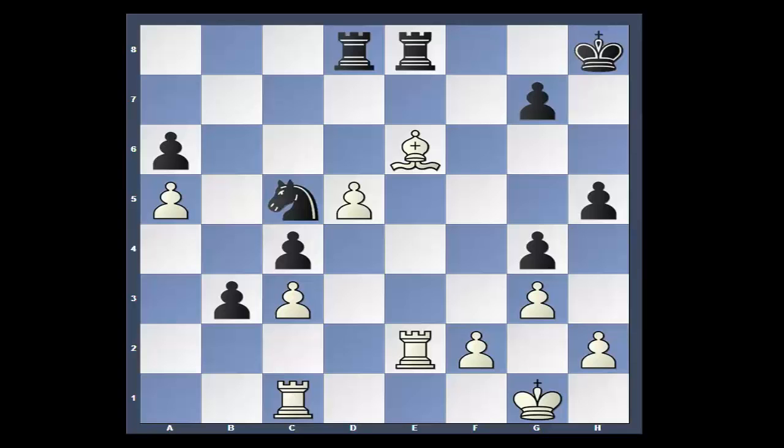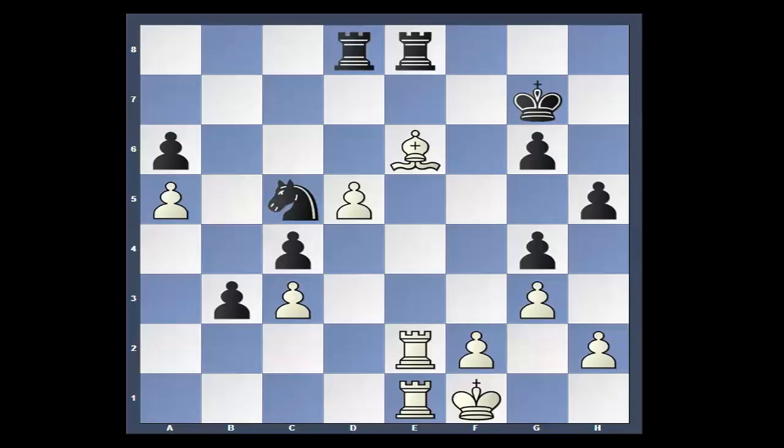He goes rook to f1. He's trying to get the king over. Trying to get some kind of play on the king, because he thinks he has the black king boxed in. g6. Now the king can come up. Doubles up his rooks. King to g7. Here comes the king.